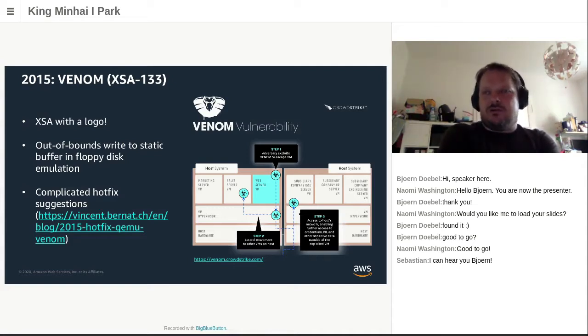And depending on what kind of data structures were allocated behind that buffer, that could lead to all kinds of bad things happening up to remote code execution using QEMU. So from a virtualization perspective, that was a pretty big thing. People were very worried about that. And a lot of effort was spent figuring out how we can actually fix that.